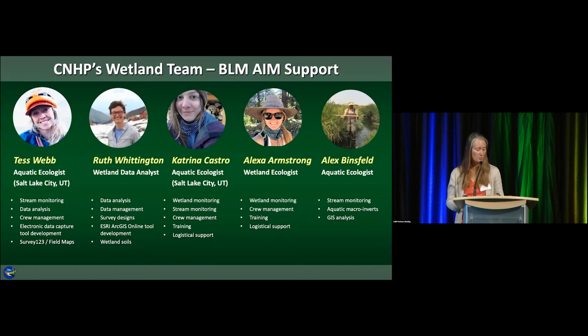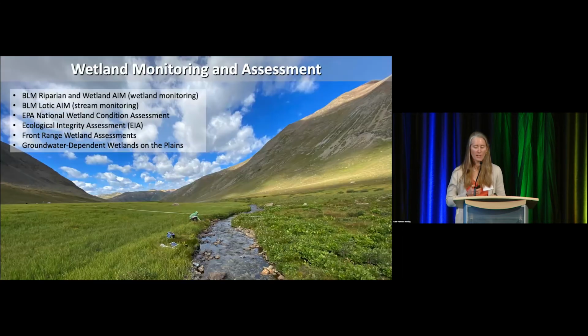Katrina Castro, also based in Salt Lake City, and then Alexa Armstrong, who is here today. They both play a huge role in implementing the riparian and wetland AIM program. And then finally, Alex Binsfeld is an aquatic ecologist who's been sampling streams with us for a number of years. And I also wanted to call out Becca Hillard is a new seasonal wildlife biologist and botanist. Is joining us online today. So big team. Okay, with my remaining couple minutes, I just wanted to highlight some main areas of our work.